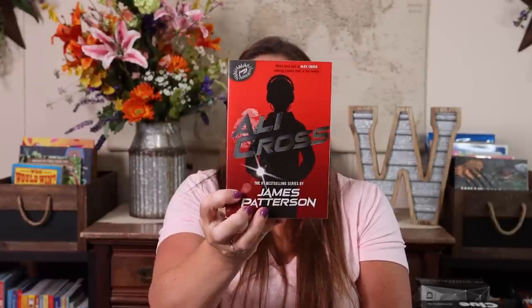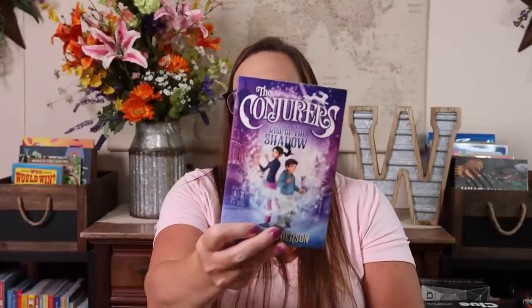Ally Cross. I think this is the one that she wants to read first because I've been reading a lot of James Patterson's books. In fact, I just started the Alex Cross series and this is like the kid's spinoff of it. So she was like, hey, wait a minute, that's just like yours. So she was excited for that one. The Conjurers.